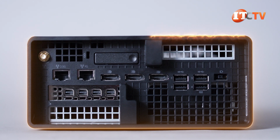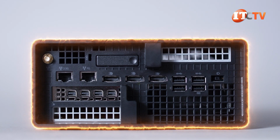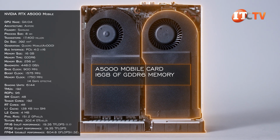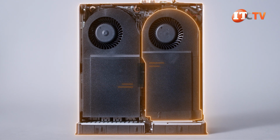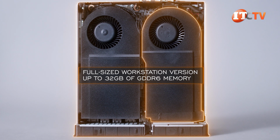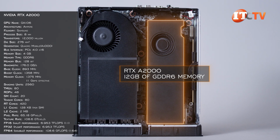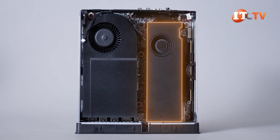If you want top-tier graphics support for superior graphics and potential gaming, you will need to install one of the optional NVIDIA GPUs. One of our units is outfitted with an A5000 mobile card with 16 gigabytes of GDDR6 memory and a power draw of up to 115 watts. This is a mobile card, so not the same power or memory as that on the full-size workstation version, which has up to 32 gigabytes of GDDR6 memory, and the other system has a full-size RTX A5000 with 12 gigabytes of GDDR6 memory. That GPU is a production version that you will find installed on larger workstations as well.